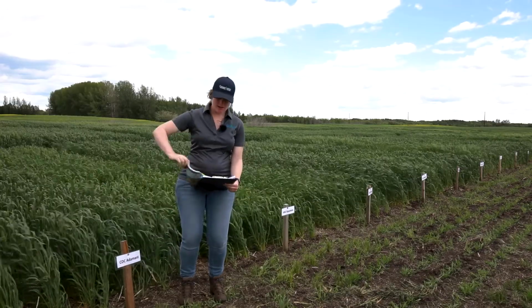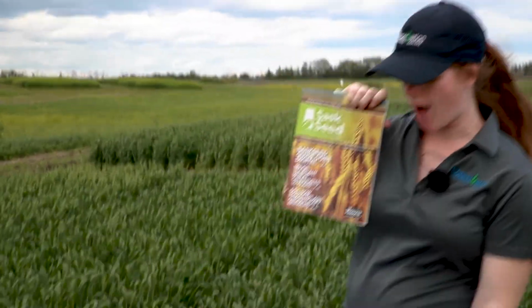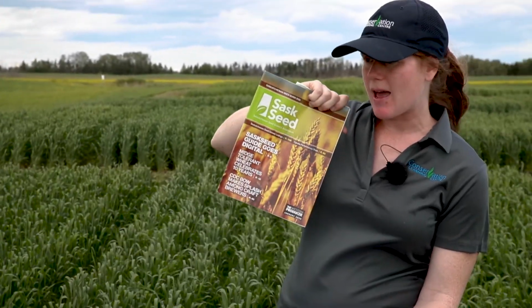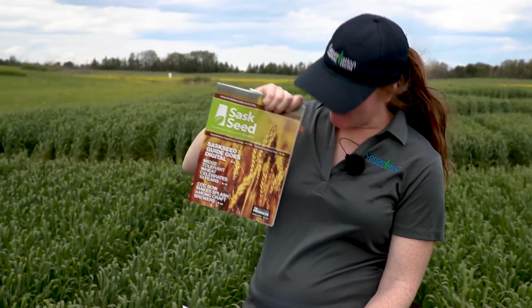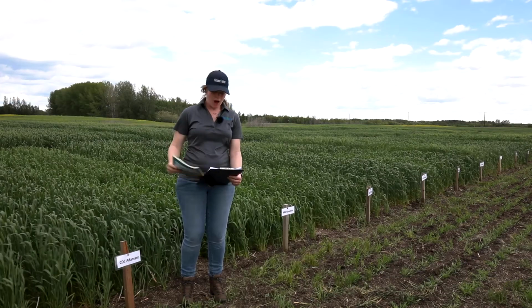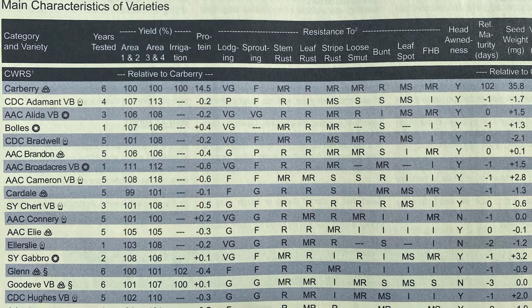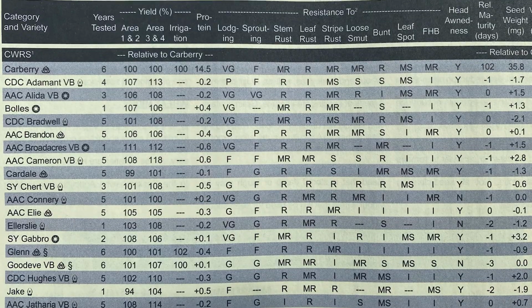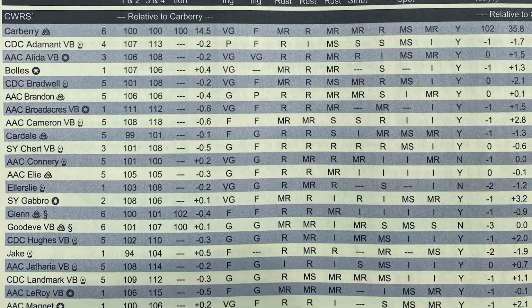So here is the SaskSeed guide, which you may be more familiar with. You can get a digital copy online or pick up a hard copy at your local Ministry of Agriculture office. The results from these trials are used to create the tables that you'll find in that book. And this provides information on all kinds of agronomic performance in different regions of the province.